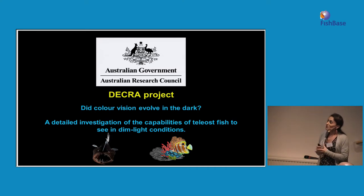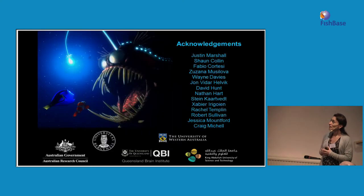And they also can tell us a little bit more about the behavior of those fish, which we know very little about.